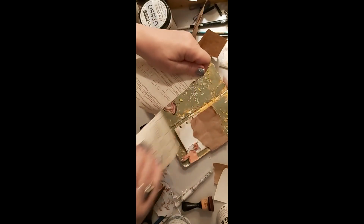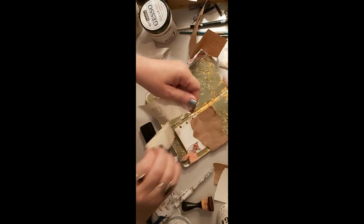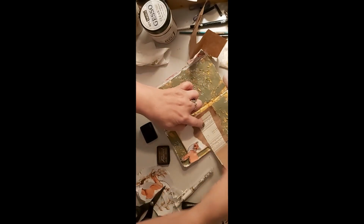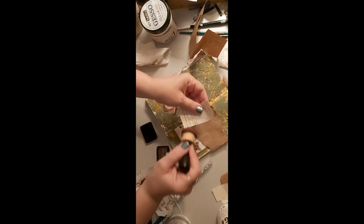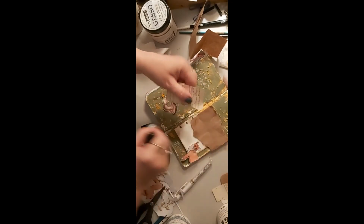English is hard today. Why don't I do another little, let's do another layer. Why not? This paper is so frail.